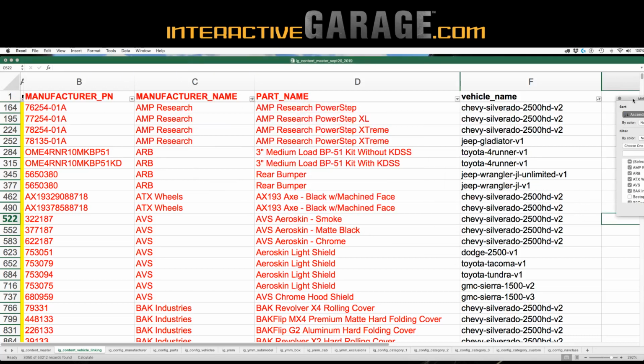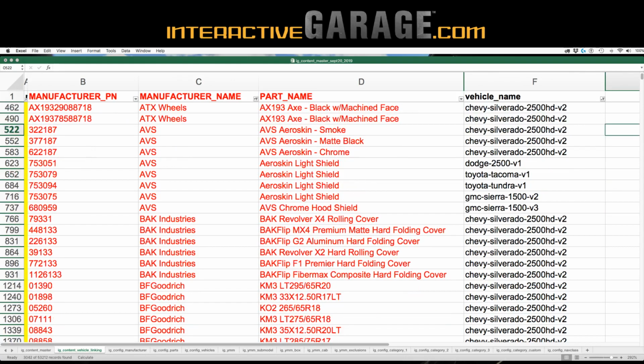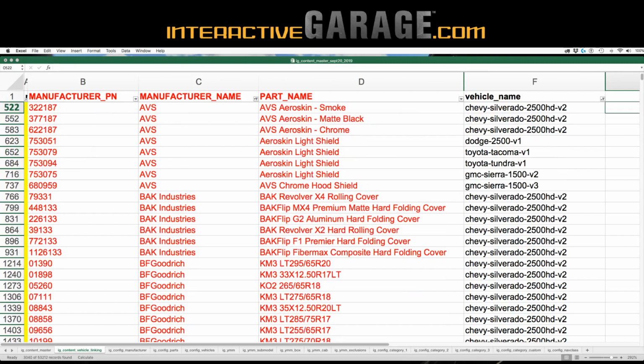So new products, I'm just gonna go over pretty quickly. I'm going to classify them as you see here from vendor. So this is our classification for the newer Chevy Silverado, the 2020. You've got some Amp Research steps on there. You also have a new Amp Research step on the Gladiator. A couple new products from ARB on the Toyota 4Runner, a couple of their suspension systems, and then their rear bumper on the JLs. A couple new ATX wheels, and again, these are not really new, but they're carryover applications from the previous 2500.